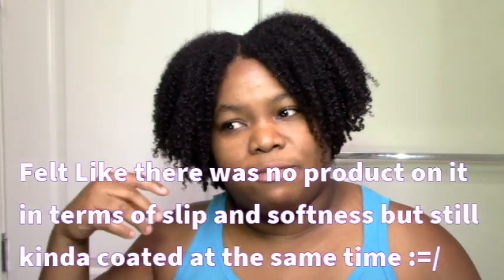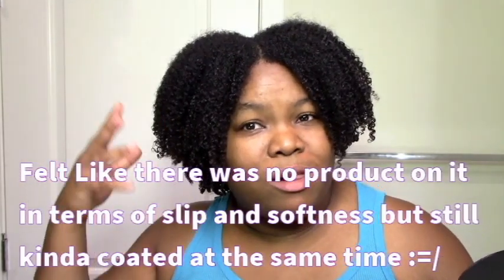But this, even though it says More Moisture Cream, just didn't have enough moisture to get me back. My hair didn't feel soft after I applied it. It still felt like my normal, wiry, rough texture. This is the texture of it.